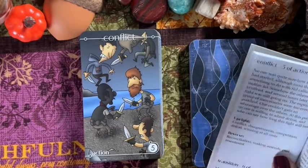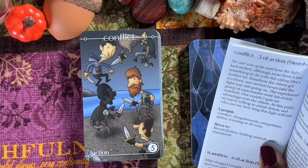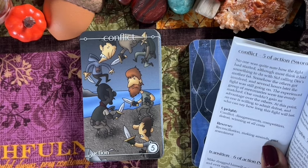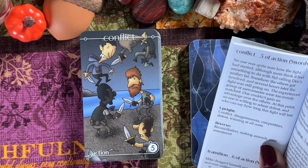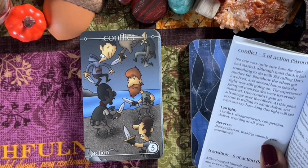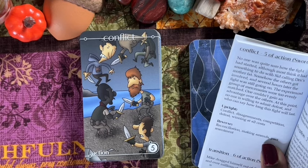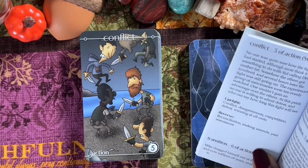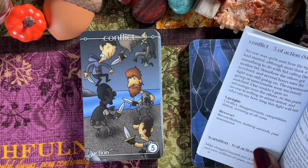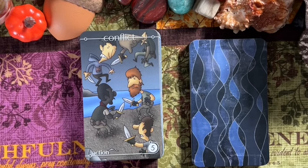So for the 5 of Swords, it says, no one was quite sure how the fight had started, although most think it had something to do with Sid calling Dex's mother fat. Somehow, the others got involved, and several hours later, the fight was still going. The experienced group of mercenaries were too evenly matched. One couldn't gain an advantage over the others. At this point, no one is willing to admit defeat, and who can say how long this fight will last? Upright: conflict, disagreements, competition, defeat, winning at all costs. Reversed: reconciliation, making amends, past, and resentment. So that makes me think Five of Wands.